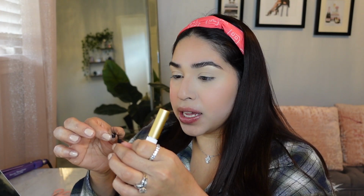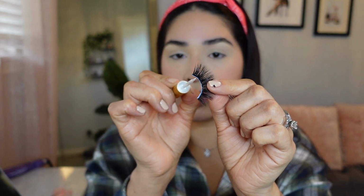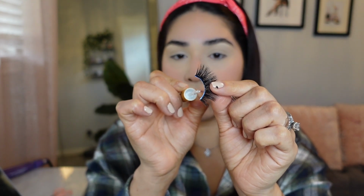I'm using this lash glue from Kiss. It is the clear one. I love it. I get mine on Amazon. I guess I do get everything on Amazon, you guys. I just cut these lashes to my eye shape, the length of my eye. That's so important, ladies. Make sure you are cutting the eyelashes. Guess what? I'll let that get tacky.